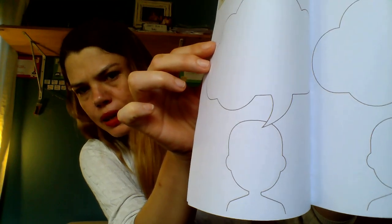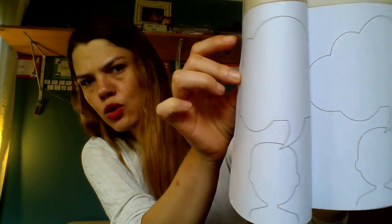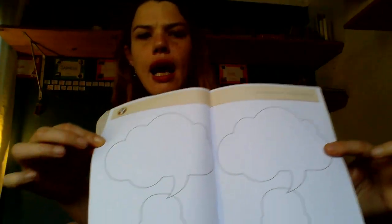You need 6 pages with a blank face template on it. You can get them all over, you can draw them. You can honestly draw this on scrap paper, or print like I said. Each page is going to be a core emotion. The 6 core emotions, which are in the instruction booklet, are anger, sadness, happiness, shame, disgust, and fear.